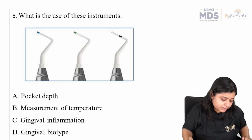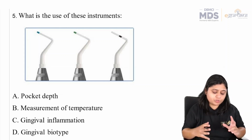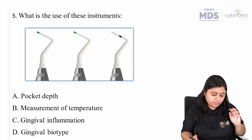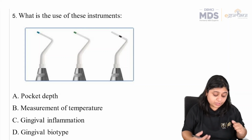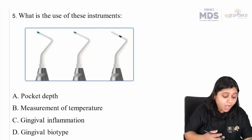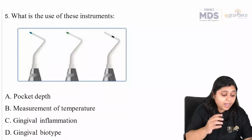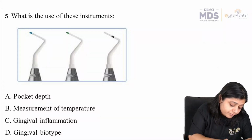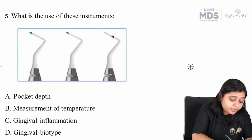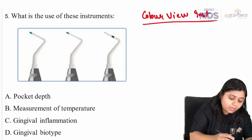What is the use of these instruments? Option A, these instruments are used to check the pocket depth. Option B, they are used for measurement of temperature. Option C, it is used to check gingival inflammation, and option D is gingival biotype. So I'll tell you, these are the color view instruments. Here you have to look at why they are called color view instruments. They are color coded.